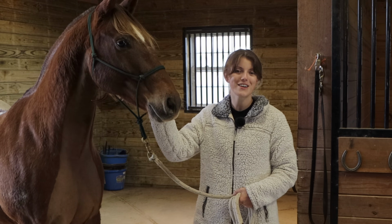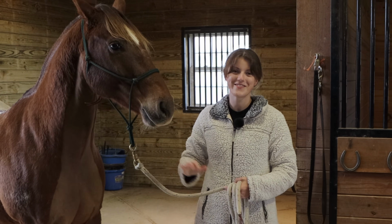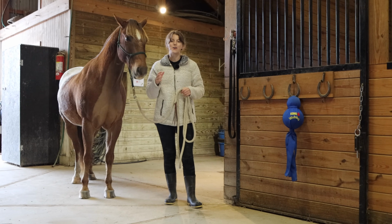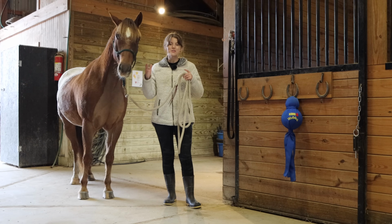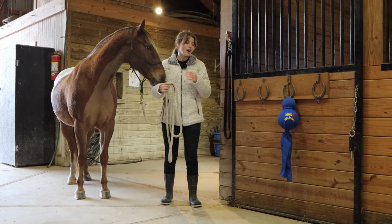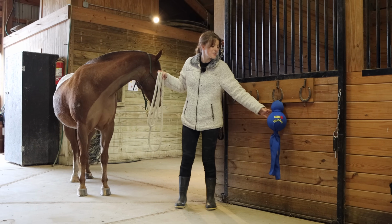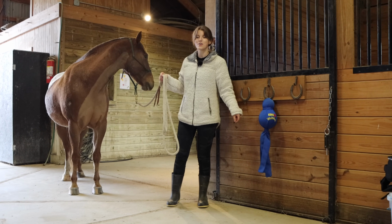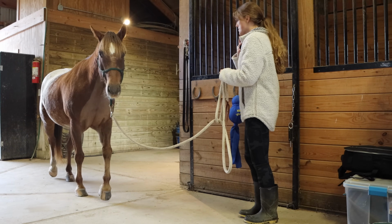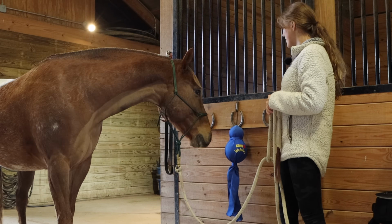So I'm gonna show Tucker a few objects and see how he does. With this game, I've laid different objects out throughout the barn and we're gonna go look at each one. You can also do this in an arena, but because it's raining outside, we're in the barn today. I'm gonna start out with this object here. It's a toy from Kong Equine, and I'm gonna just let him come up to it, and as soon as he touches his nose to it, he'll get rewarded.